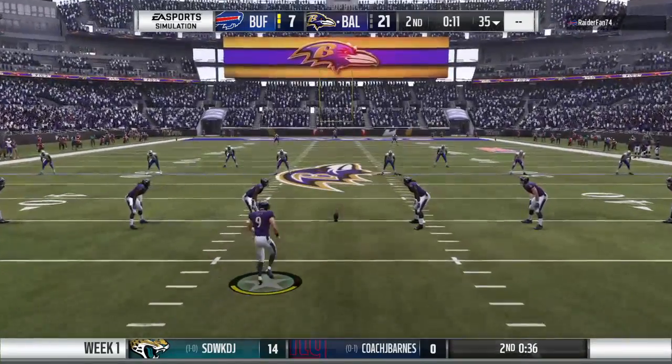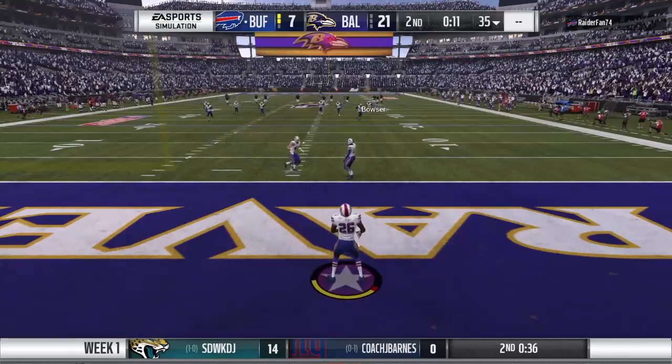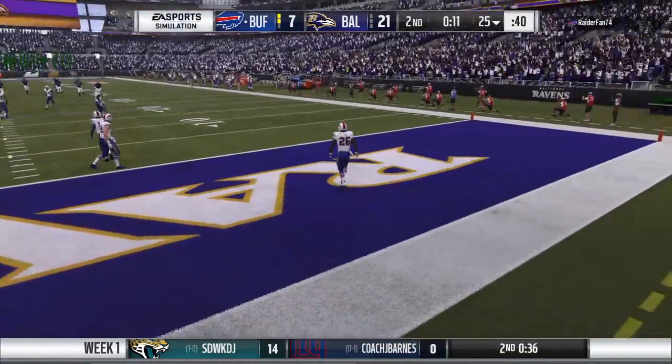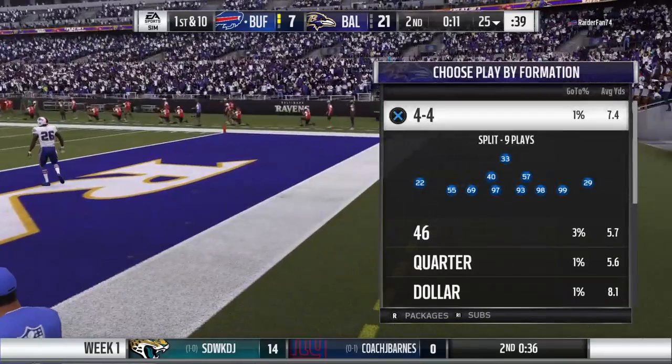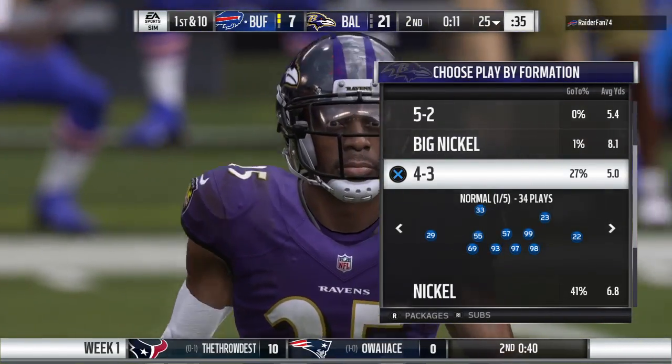Here's Tucker now out to kick this one away. And this will not be returnable. It's out of the back of the end zone for a touchback. The Bills offense coming out, ready to take over.